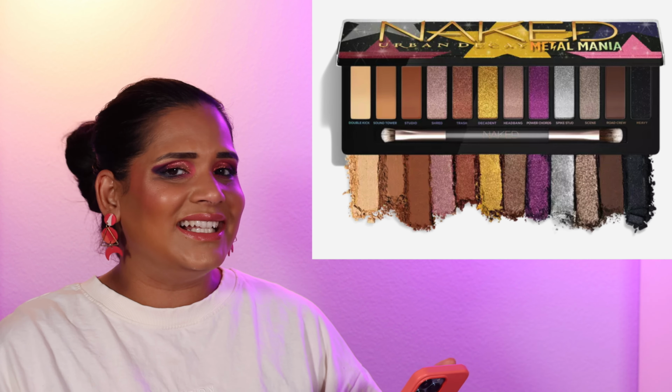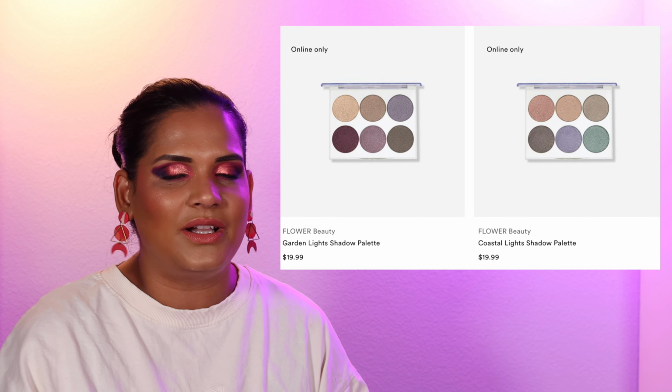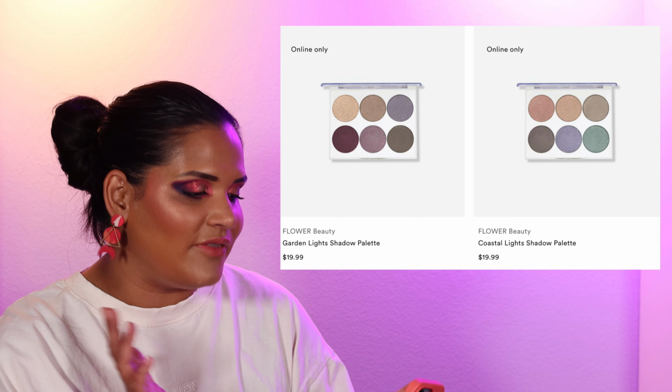And then Flower Beauty came out of nowhere with a sneak attack, and they launched 2 new palettes. So we have the Garden Lights and the Coastal Lights palettes. Now these Flower Beauty palettes I feel like are just legendary in the makeup community. They're affordable. I've heard nothing but good things about the metallics, and I actually have the first 2 that they have. I can't remember the names. I think there's a more neutral one, and then there's a more purpley green one. I don't know if those palettes are available anymore, but these 2 new ones I'm very curious about.